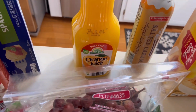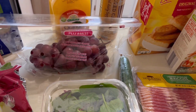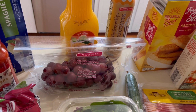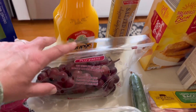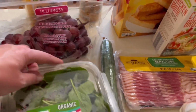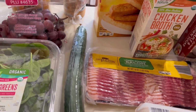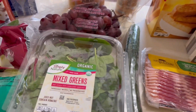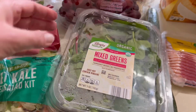We also needed some more orange juice, and I picked up some grapes, and I'm still not telling y'all the prices. Hang on. All right, the whipped topping was $2.89. The orange juice, $3.35. The grapes were $1.29 a pound. And then this cucumber, I just went ahead and got one of the English cucumbers. This was 95 cents. The salad mix, the mixed greens, was $2.99.